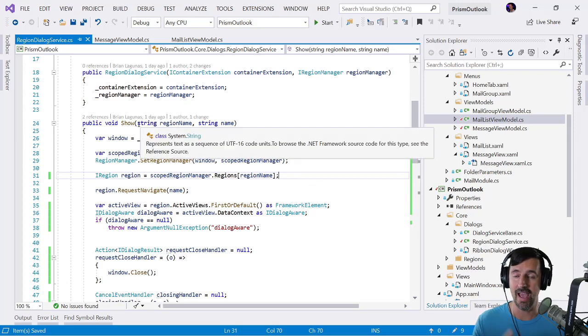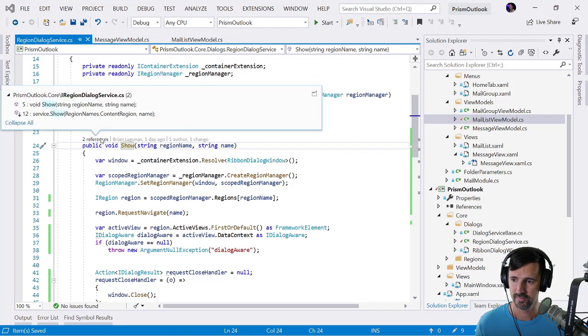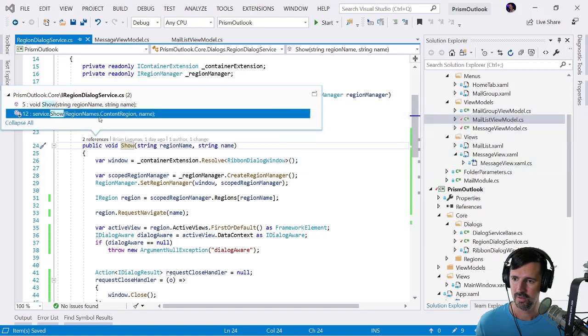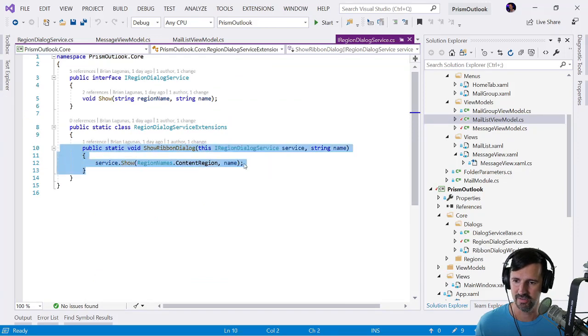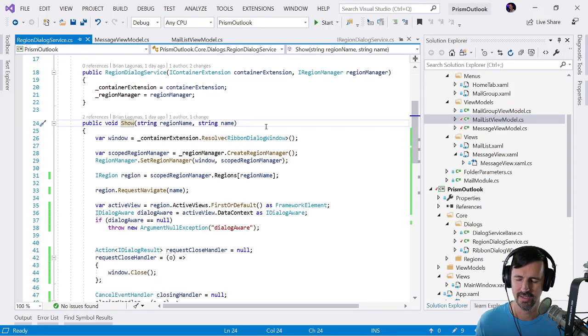Because this specific app, I know for a fact, I don't need to pass in the region name. Where are we calling this? Oh, I guess we can keep it that way. Yeah, we have this nice little extension method. Okay, we'll keep it the way it is. It's fine.